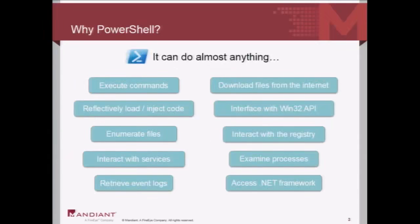If you aren't too familiar with PowerShell, you might be wondering why use PowerShell, isn't it just another command shell? It's incredibly powerful. It can do almost anything, and that's really not an exaggeration. You can access the entire .NET framework. You can reflectively load DLLs. You can interface with basically anything in the Windows API. So it's not just like a souped up batch script, it's much, much more powerful. And that gives attackers a lot of flexibility.